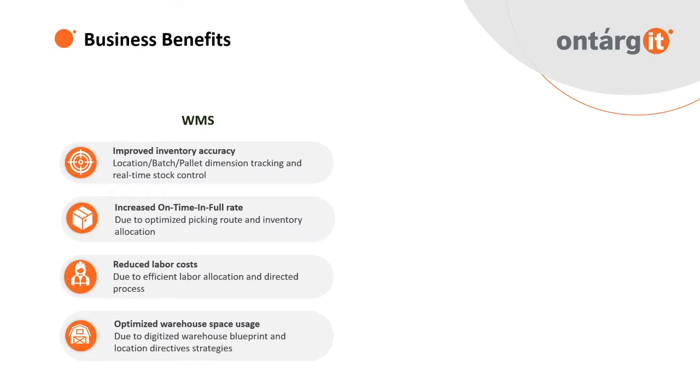Second, the system directs the worker where to pick from and where to put the goods to. It reduces unnecessary turnarounds and optimizes picking routes, which generally leads to reduced labor costs and increased fulfillment rates of on-time and in-full deliveries. And because we get a digital representation of your warehouse layout, like location capacities and storage policies, you can optimize storage space utilization by adopting consolidation strategies when the system guides workers to store similar products close to each other.